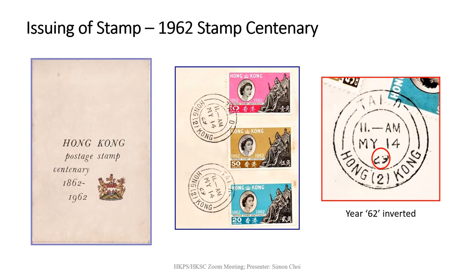I have shown this one in one of the previous meetings about postmark errors. Ah, I've never seen this before. Does all the Tie O first day cover show this inverted 62? I don't know. This is the only example that I've seen. So there are other Tie O covers that have the normal? I don't know. I haven't seen other Tie O covers.